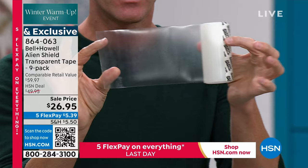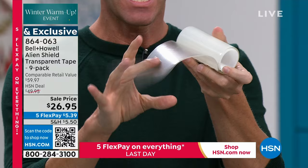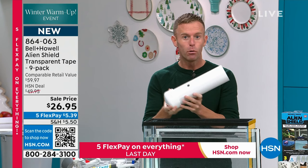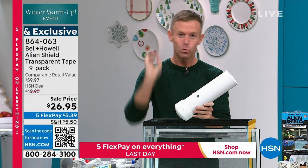You can see right through it. This side is smooth, not sticky at all. This backside is very sticky. It's nano grip technology, thousands of little suction cups. Here's what I'm going to do. There's a fish tank in front of me full of water, and I'm going to give you a real life example, because when you have a leak in your pipe, you need a fix right now. Good luck trying to find your water shut off or call a plumber.